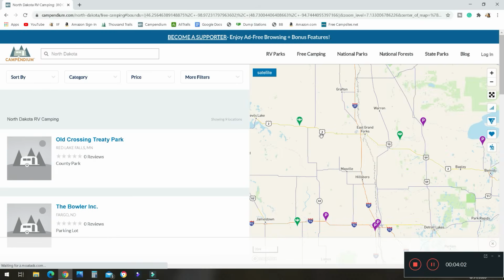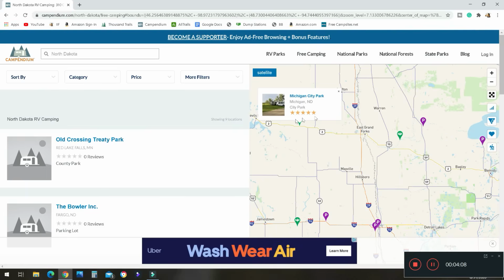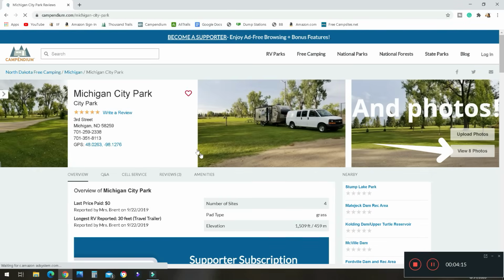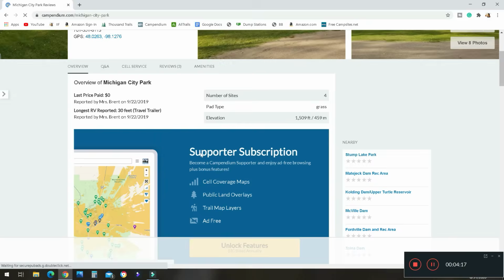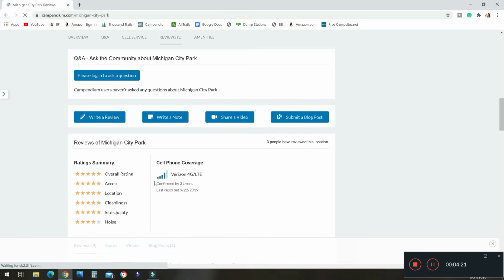We'll keep going. Here's Highway 2, and these are the spots. So you see this thing right here? As soon as I see that it's got reviews, it's right on our route, I'll click on it. And as I scroll down, the first thing I look for is the cell phone coverage right here. And as long as I see Verizon or T-Mobile, we're good to go.